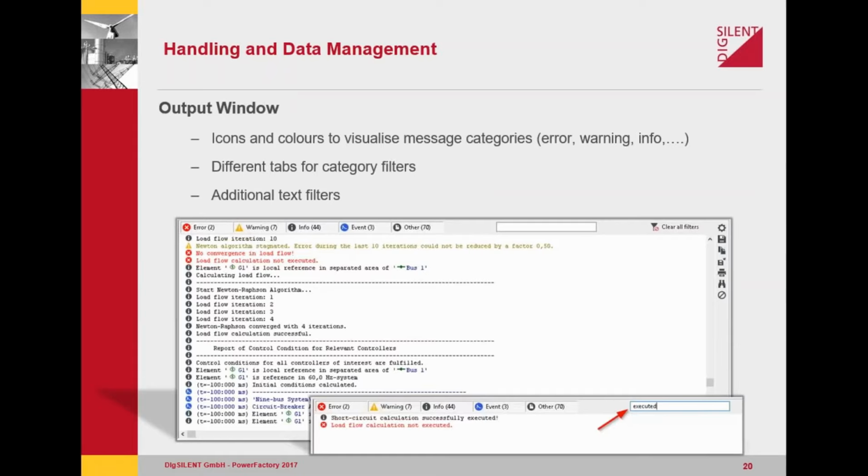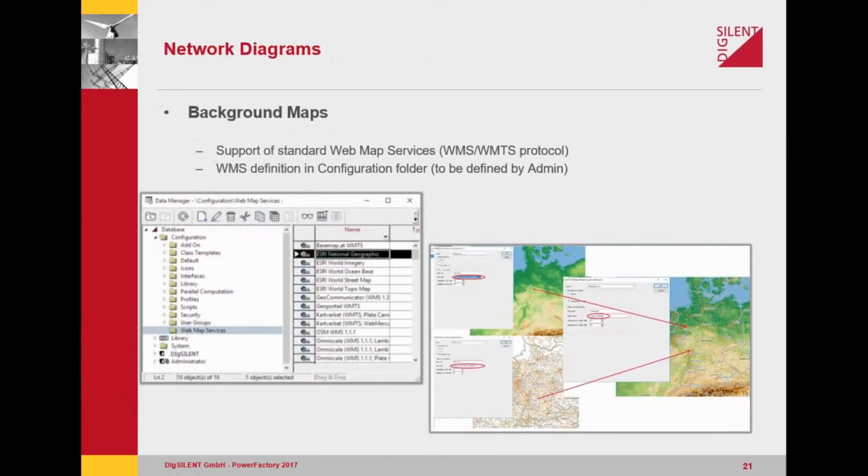You will have already seen the new output window format. Messages in the output window can be filtered according to message type. There is also an option to filter using a text string. There are other enhancements to the graphical presentation of networks in addition to those demonstrated earlier.